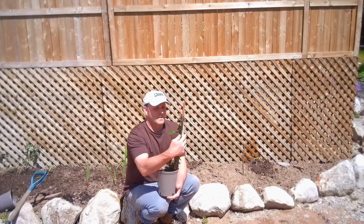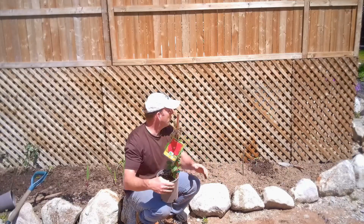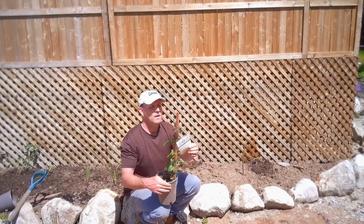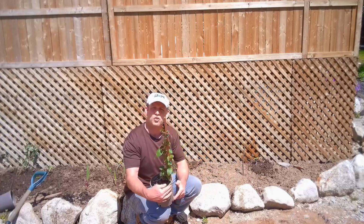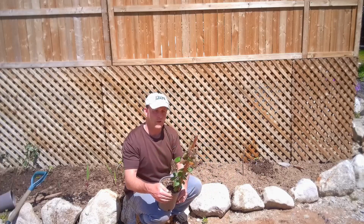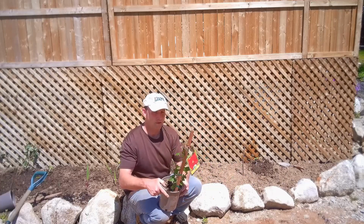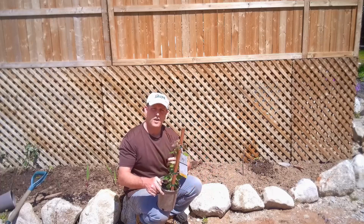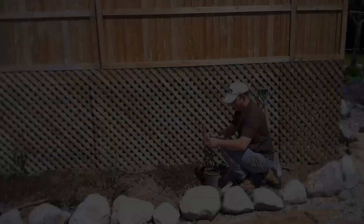So this lovely clematis, Red Star, I'm going to put on your right hand side of this trellis. This grows about 2 meters tall, so it's not one of the fastest growing types of clematis, but it looks very nice, and that red colour will go well with all the other yellows and oranges and reds, the hot colours on this wall.